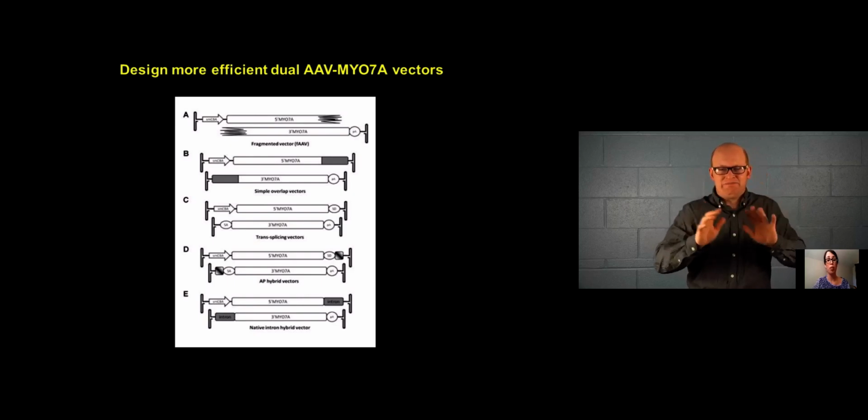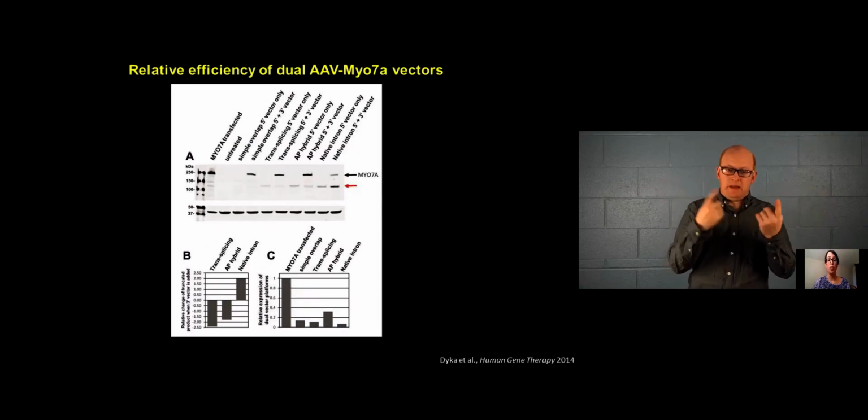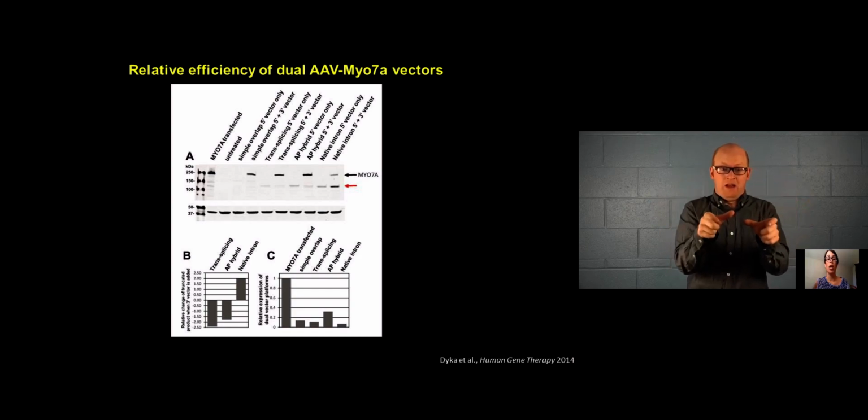But then we compared them for their ability to express Myosin7A protein. And what we found after we infected cells with all of these dual vector platforms was if you delivered the front and the back half vector together, in other words, the 5' and the 3' vector, that we were able to deliver or drive myosin-7a expression that was of the appropriate size, which you can see here for reference.